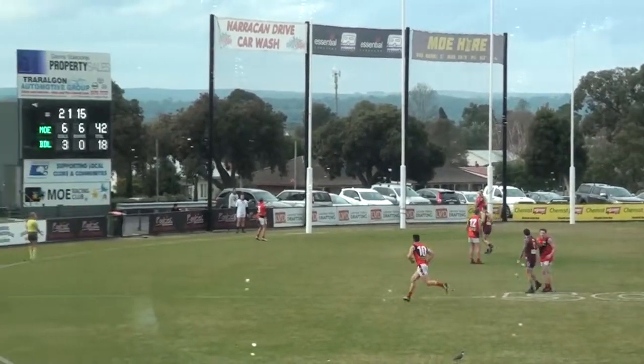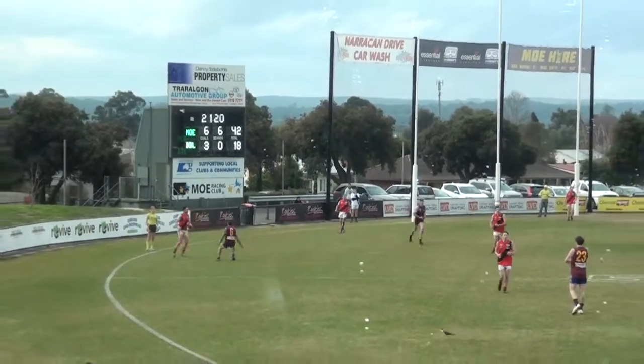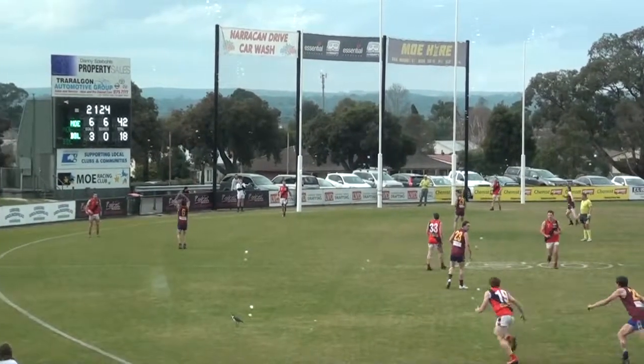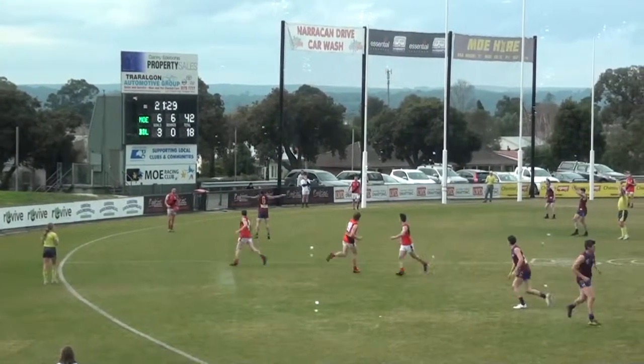And we just do a quick AFL update here. It's just started the third quarter, and it's the Hawks 4-9-33. They trail the Lions 5-6-36. Just repeating earlier today, Gippsland Power got over the top of the Dandenong Stingrays.